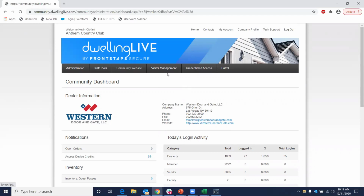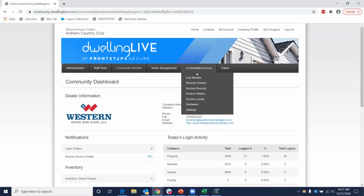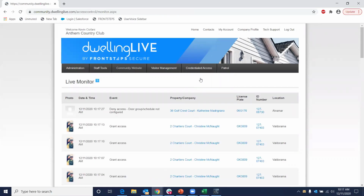Since Dwelling Live is modular, you have your individual module tabs at the top. Everything credentialed access related, your resident entry through any electronically controlled doors or gates can be managed here. You have a live monitor, which will show events as they happen, your date and time stamp, whether access was granted or denied, what property they live at, their license plate number if applicable, and then their credential number and entry point. It does also display the photos if they have been uploaded by the resident or administrators as well.